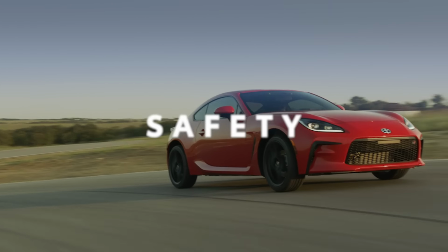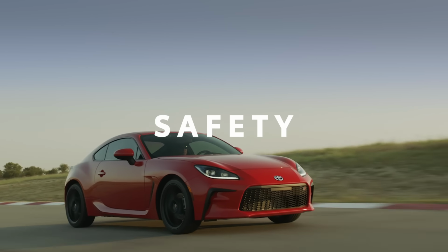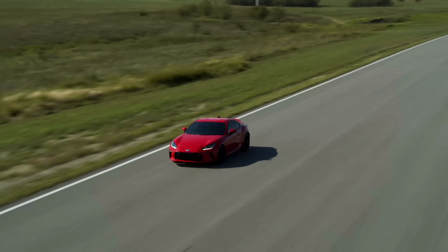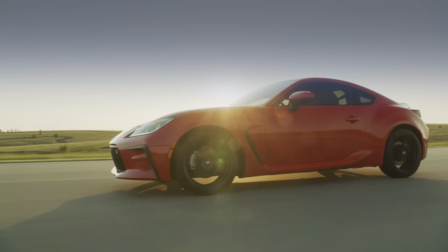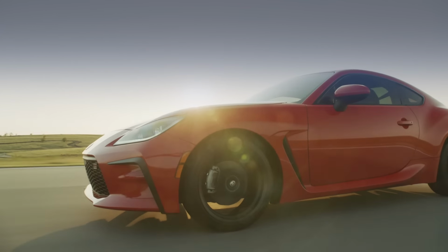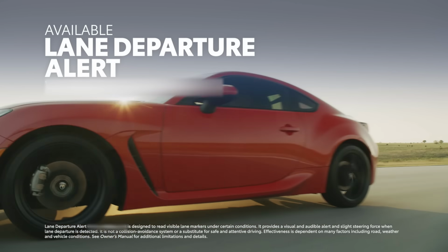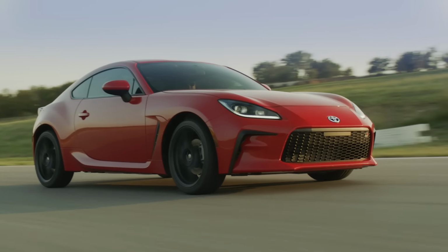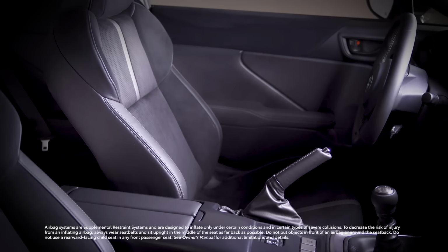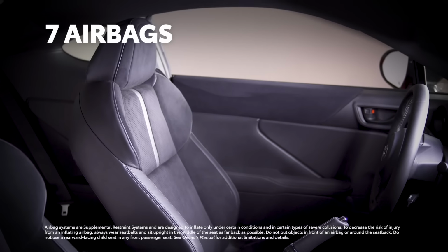For a vehicle geared towards performance driving, safety is critical. Like all modern Toyota vehicles, GR86 includes a star safety system, while automatic transmission models take it a step further with standard active safety systems like pre-collision system, lane departure alert with automatic high beams, and adaptive cruise control. Even in terms of passive safety, 86 now features 7 airbags, including a driver's knee airbag.